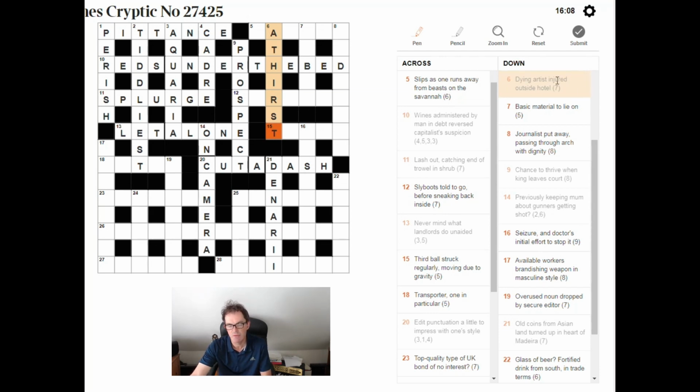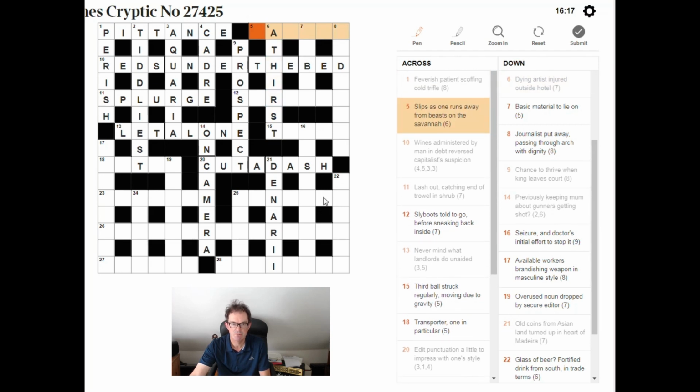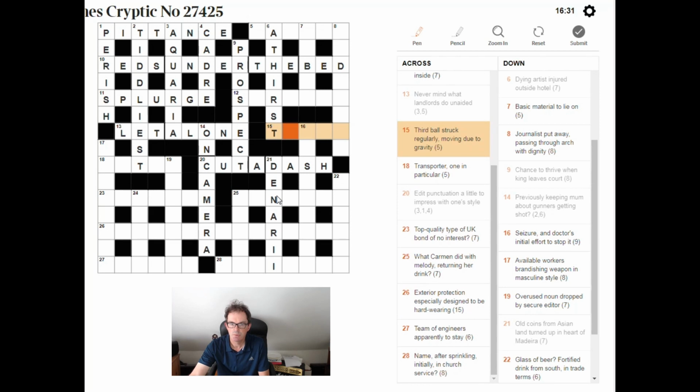I'm sorry to labour that, but for some of you who are newer to this, it is important that you appreciate that there are ways to read these clues if you have enough practice. 5 across, slips as one runs away from beasts on the savannah. Don't know. That one. 3rd ball struck regularly, moving due to gravity.